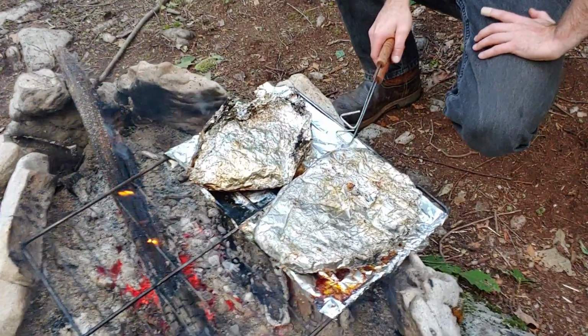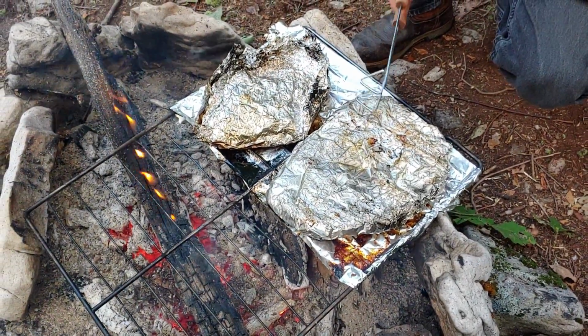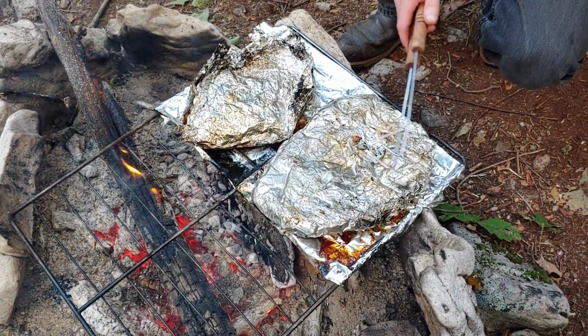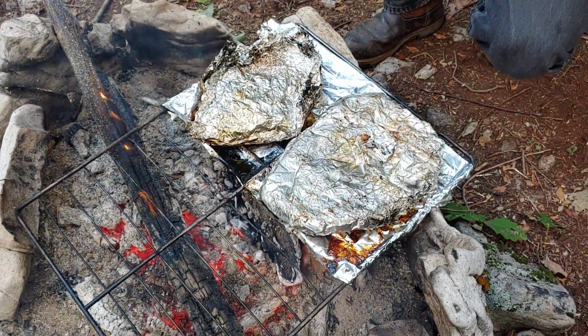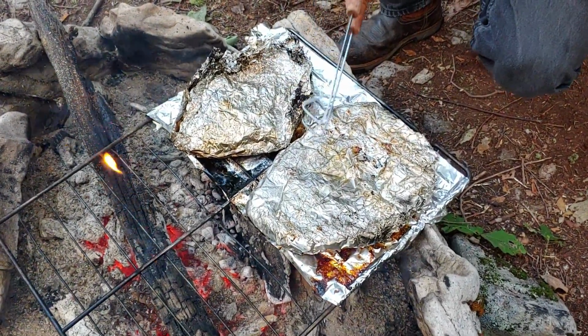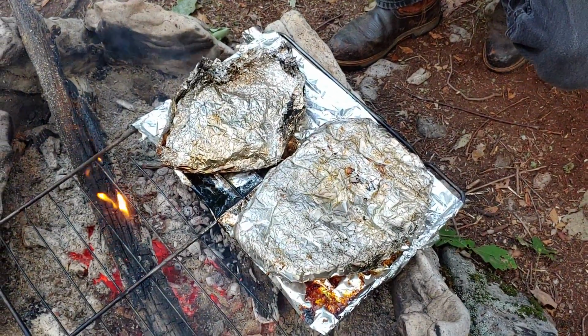Alright guys, so I did end up putting a piece of foil here over the rack. It helps a lot when you go to flip these. The foil was getting caught down in between these racks and I didn't want it to tear. One place it did snag a little bit, so I put a piece on and that helps a bunch.